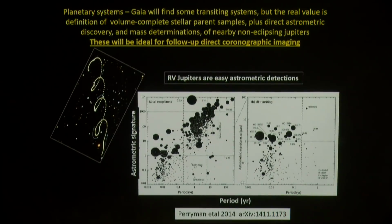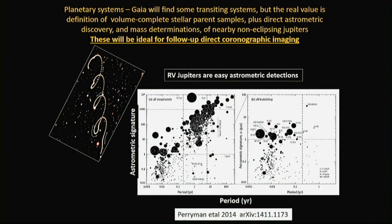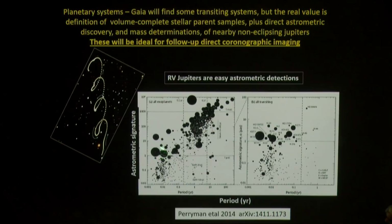Okay, so now onto what's some sort of science that's going to come out of it rather than that has, just to remind you of the parallax thing. One of the potentially most interesting things that will come out of Gaia in the long term is planetary systems from astrometry. So what's shown here in the size of circle is the astrometric signature in micro arc seconds versus period for known planets from a couple of years ago.